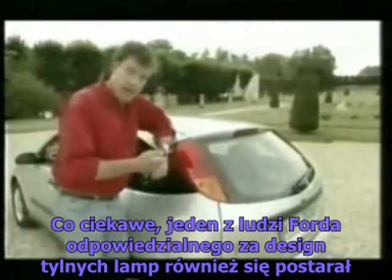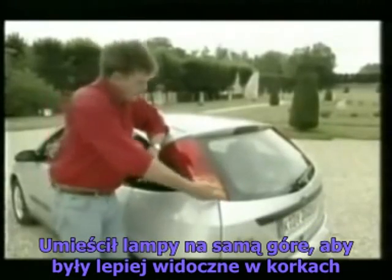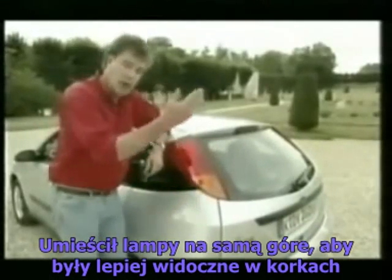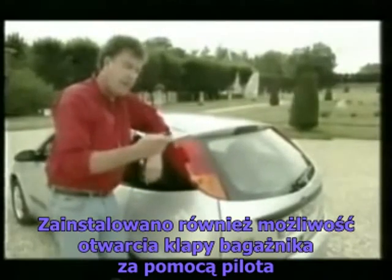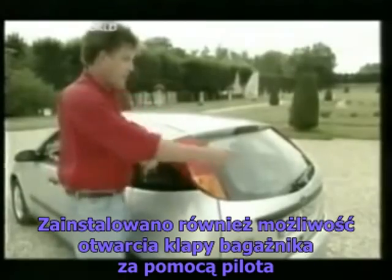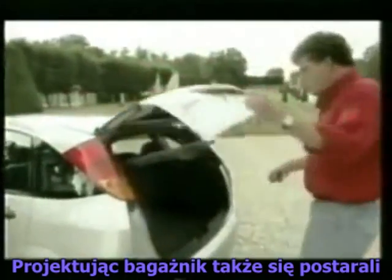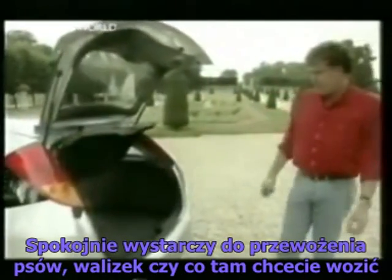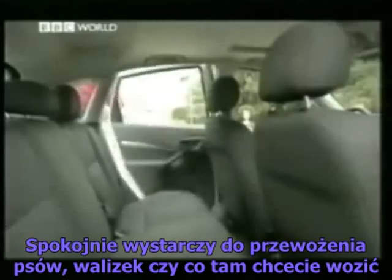It must be said the under-manager for tailgate design has been thinking hard too. Look, he's put the tail lights way up here so following traffic can see them more easily. He's also given us a remote control device for undoing the boot. And he's given us a boot which is easily big enough for dogs and suitcases and things.